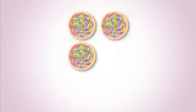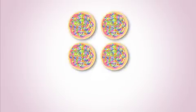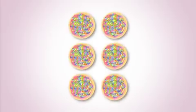If I have one cookie and you have one cookie, together we have 2 cookies. If we have 2 cookies and we add one more, we have 3 cookies. 1 and 1 is 2. 2 and 1 is 3. 3 and 1 is 4. 4 and 1 is 5. 5 and 1 is 6. 6 cookies.